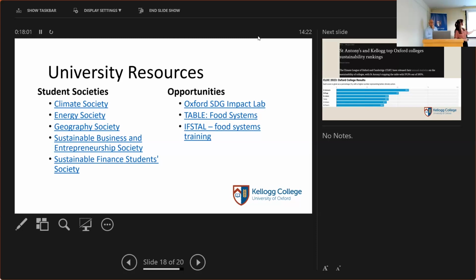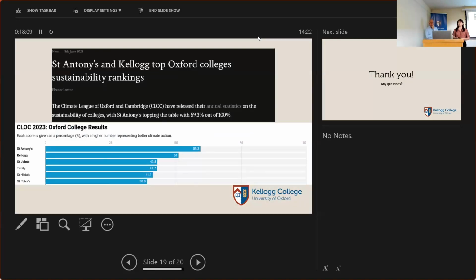The opportunities can include student jobs or professional training. And then finally is just a little brag about this student watchdog organization that ranks the Oxford and Cambridge colleges, and Kellogg is number 2 currently.